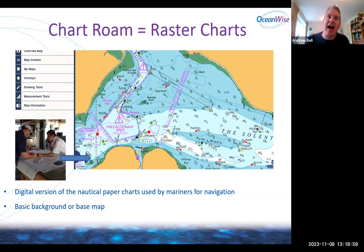I guess an advantage to these is people like them. People have familiarity, a bit like using, say, a raster Ordnance Survey map of the land. It's designed for a particular purpose, often recreation potentially, but people are familiar with it, and that's the same with these sorts of charts. People, particularly mariners, are used to these charts, and they provide an understanding. People understand them when they look at them as a map of the sea, essentially.